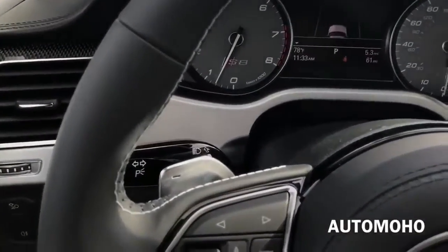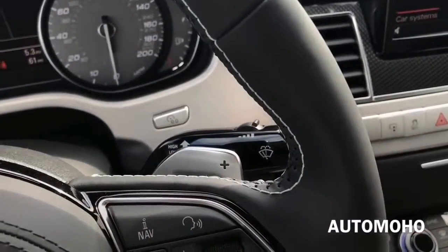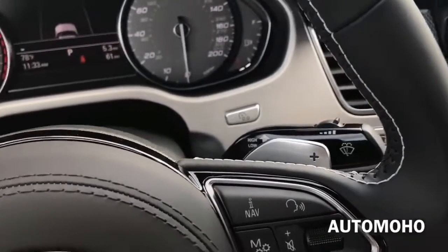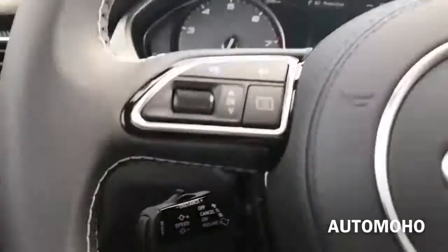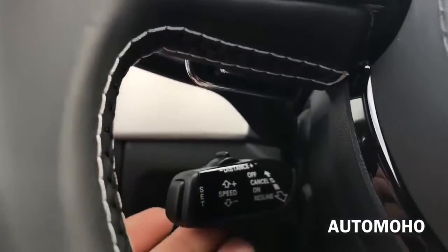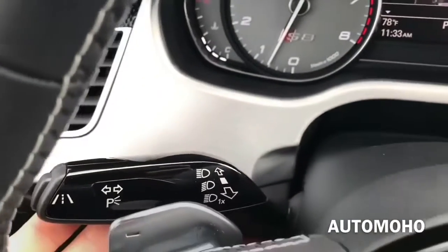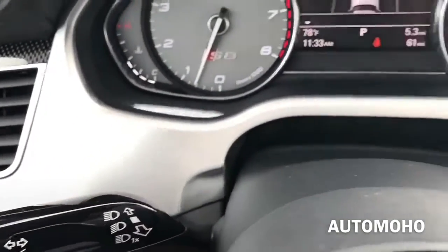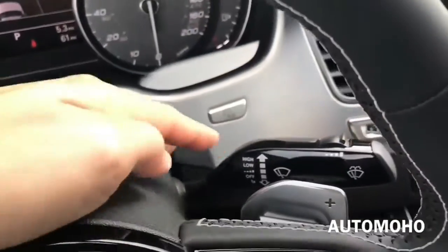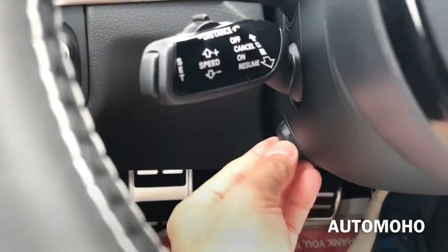Behind the steering wheel you have the up and down paddle shifter, so you can put it in manual mode for a more aggressive ride. And there you have the cruise control. On top you have the turn signal light control and the lane keep assist. Over to the right you have the windshield wiper control. Steering wheel does feature power tilt and telescopic steering column.